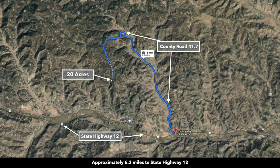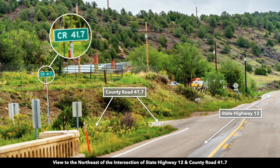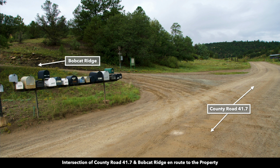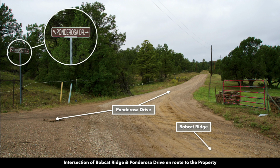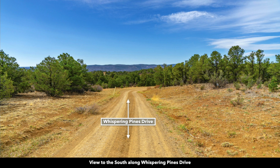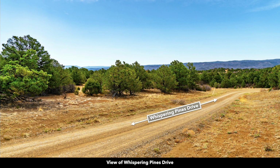We're only about 6.3 miles from the paved State Highway 12. This is the intersection of the paved State Highway 12 and County Road 41.7. You're going to take County Road 41.7 north from State Highway 12 till it intersects with Bobcat Ridge. You're going to take that to the west. Then you're going to turn on to Ponderosa Drive, then Deer Valley Road to Pine Needles Road, and then Whispering Pines Drive. Then the property is actually on Whispering Pines Drive.